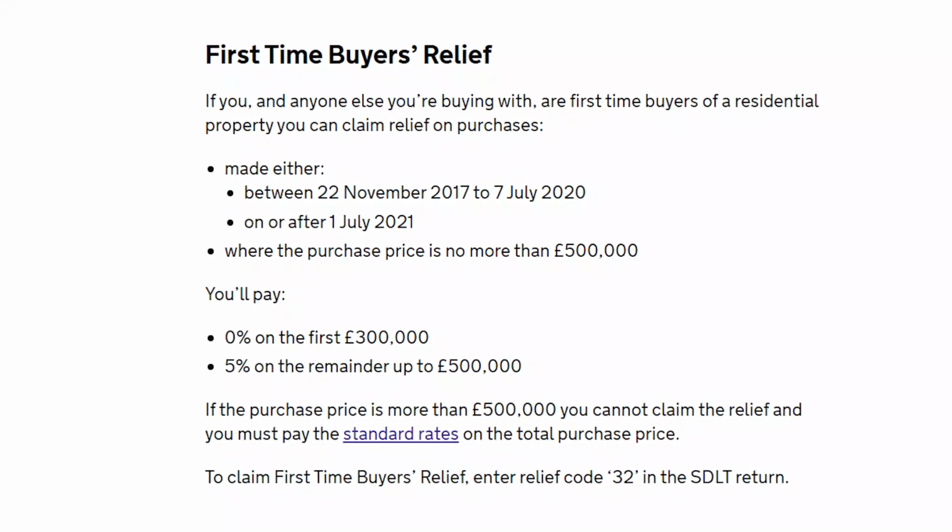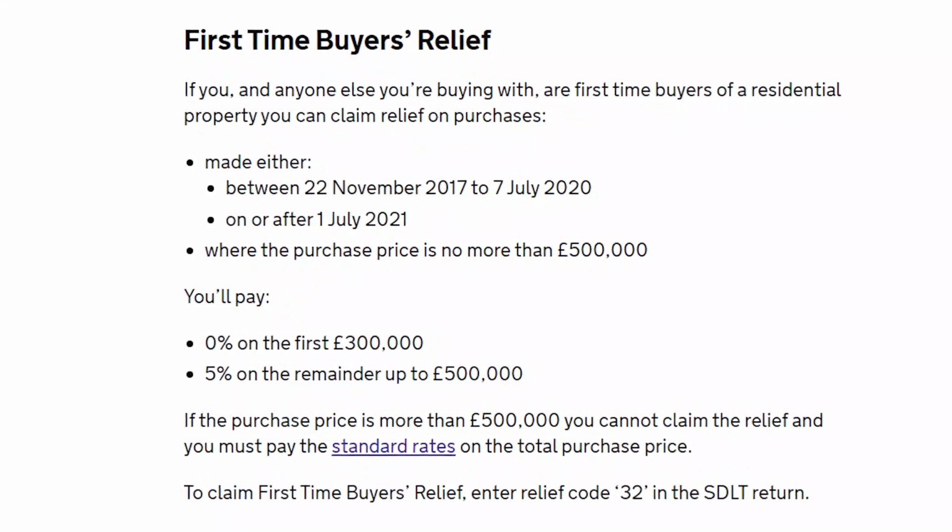Next is stamp duty, which is basically a land tax for the government. Now, for first-time homeowners, from July 1st, 2021 it is 0% up to £300,000. During the pandemic, so if you're buying just before July the 1st, 2021, it is 0% up to £500,000. After July the 1st, 2021, between £300,000 and £500,000 it is 5%.